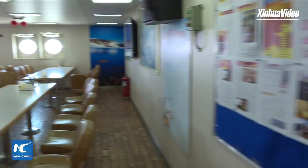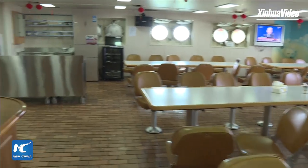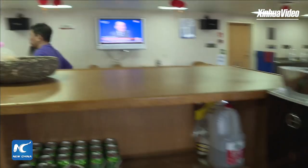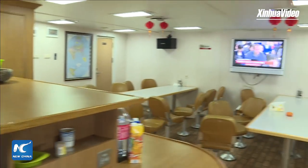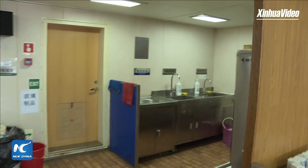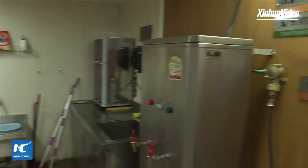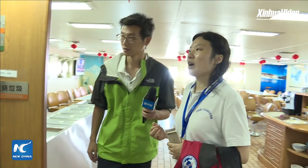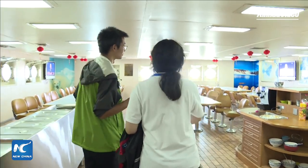That's the dining room. This is our dining room. Every day, breakfast, lunch, and dinner. We have meals over here. Everybody's here, because this time we only have 96 persons, so we can hold them together in this room. But usually we have over 100 persons on board, so we have another smaller cafeteria downstairs.